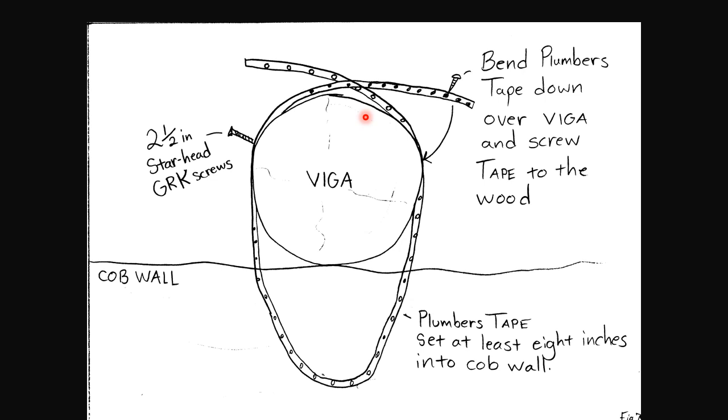Use plumber's tape. I would set my plumber's tape 8 inches into the cob wall. I would wrap it up over the Viga, use 2.5-inch star head GRK screws, or Gurks as they're called, and just wrap this plumber's tape over and screw it into the Viga, and you're good. That Viga is not going to move. They do this trick all the time with Viga construction now in earth homes, adobe homes in New Mexico.